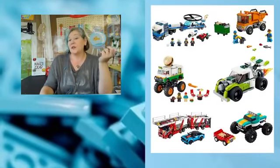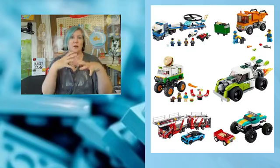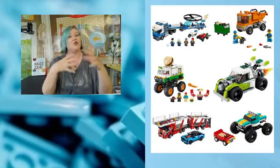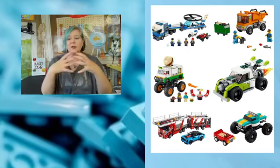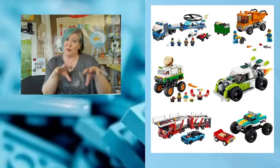Here are some of the truck lines. And again, these change very quickly. A lot of the car series are available for a couple of years or even just a year. Then they go out of stock and new ones come in because they're so popular. So sometimes it can be hard to find them. They have lots of monster trucks, which are super fun.